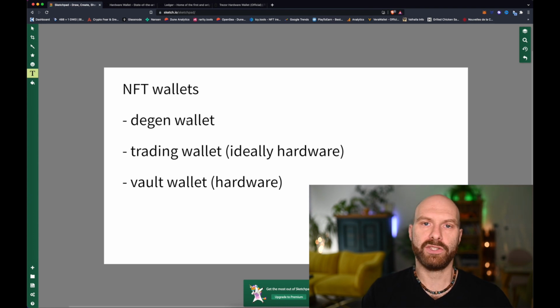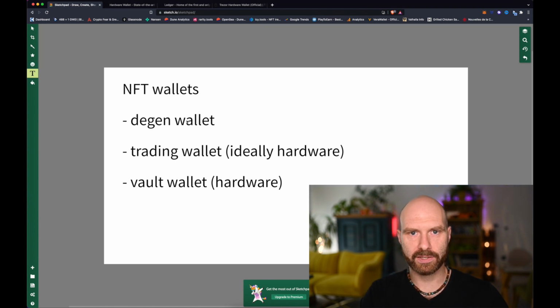Now, how this should work in practice. Do you need a separate MetaMask account for each of those? Can you have separate accounts within one MetaMask? What's the safest option? Well, in my opinion, each of those should be a completely separate MetaMask account.